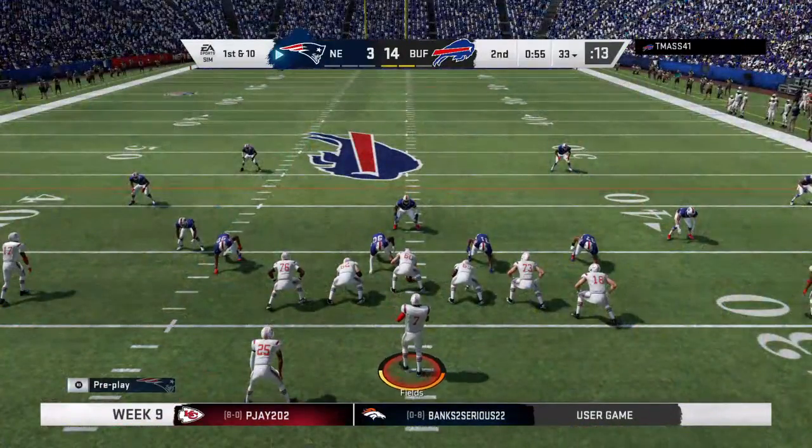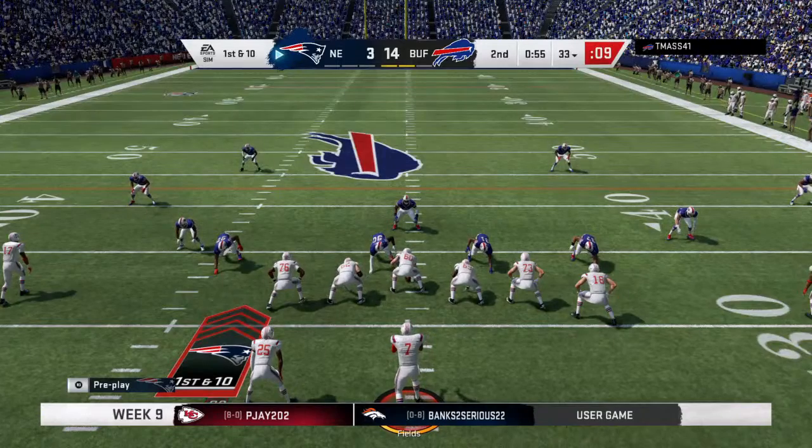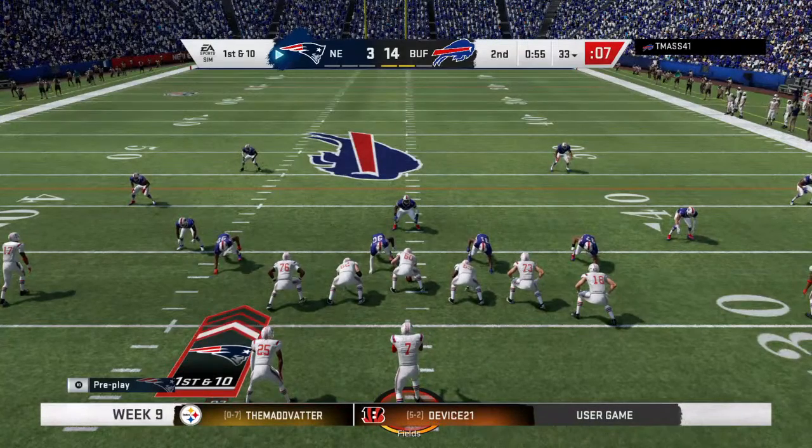The Pats at the line, ready to go. Well, look at the clock here. You're inside of a minute. The first half hasn't gone that well for you. How are you going to play this drive?